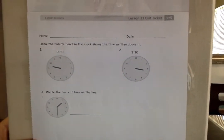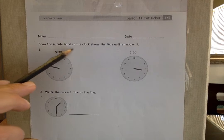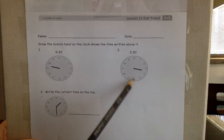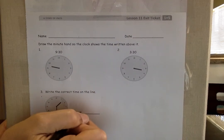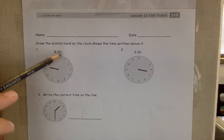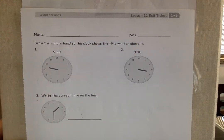Okay. Do I need to introduce this one? What's it called? Well, okay, if you said Exodus, that's true, but actually it's called the exit ticket. Do this on your own, have an adult check it, and it says, draw the minute hand so the clock shows the time written above it. I want this one to say 9:30, and I want this one to say 3:30. And then here, I want you to write the correct time on the line. And I'll put 2 dots right here. Okay? There you go. So, again on this one, I need you to draw the minute hand so that it says 9:30, 3:30, and then whatever this says, write the time there. I don't think that's hard.